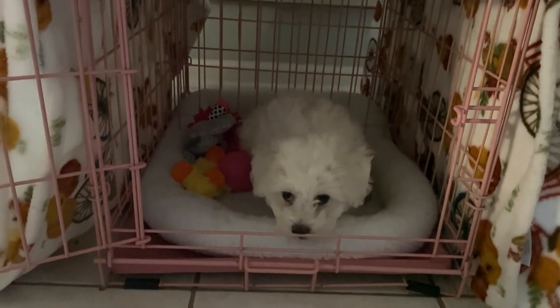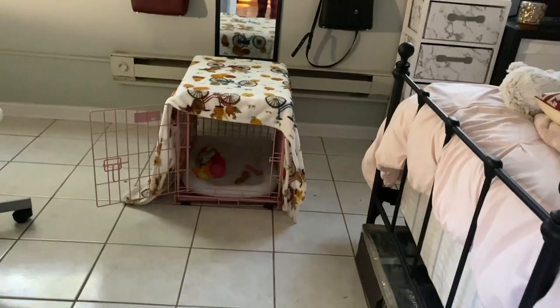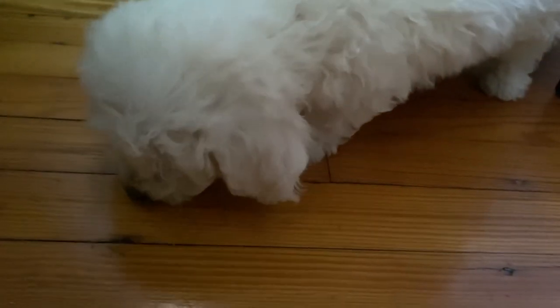Hi, girl. Put her in there to go play, and then I realized I haven't seen her in a while, and I was running around trying to find her, and look where she is. Daisy, what are you doing? What? I didn't even know you were small enough to fit under there. You're so crazy. Daisy.